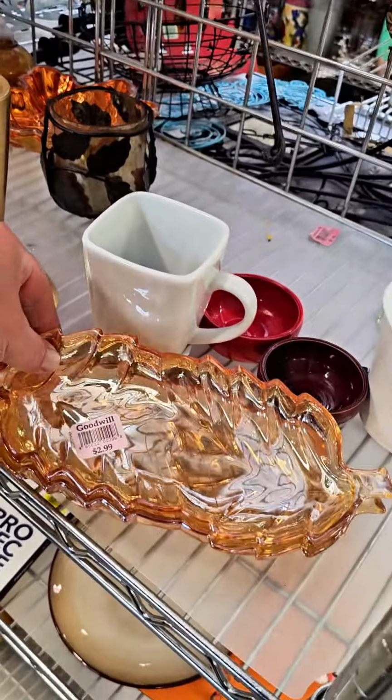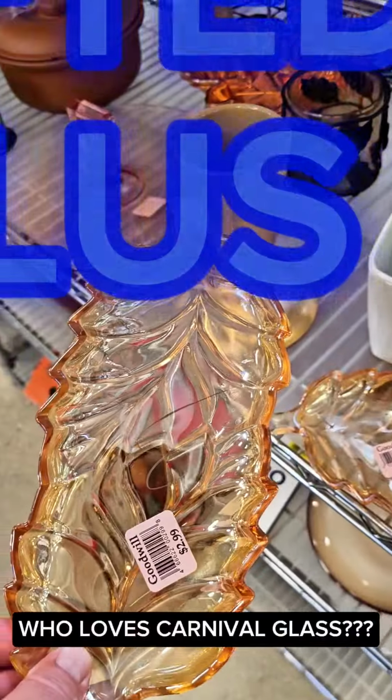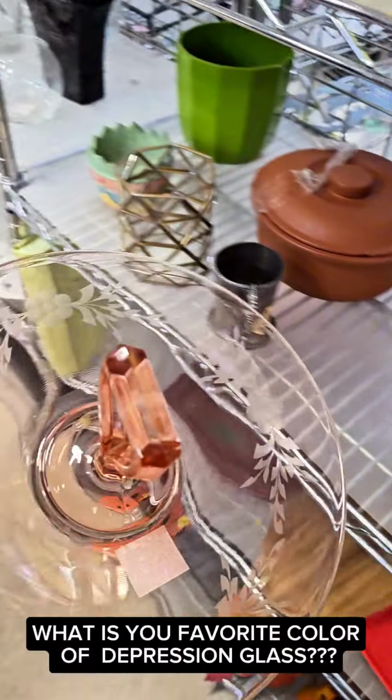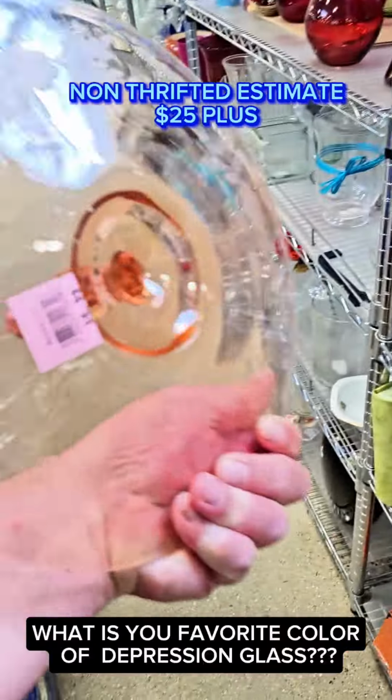Oh, wow. I love carnival glass. These are by Indiana Glass. They are leaves, perfect for fall, and this gorgeous pink depression glass for $6.99. Into the cart you go.